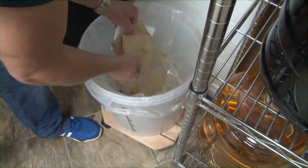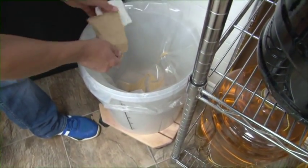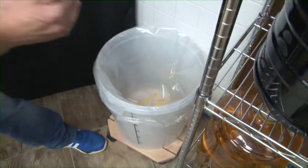So this also has dried elderberries as well. That's what this white pack is, as well as that oak. Cool.